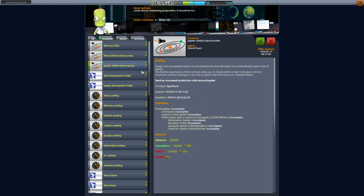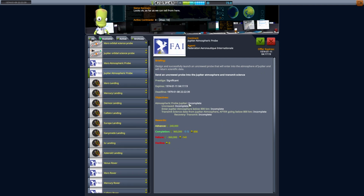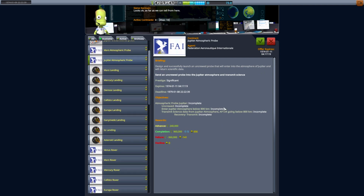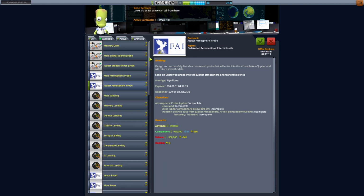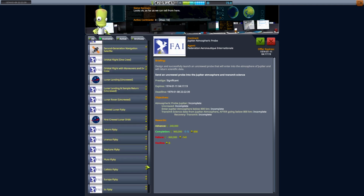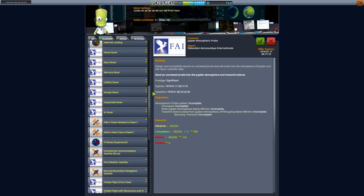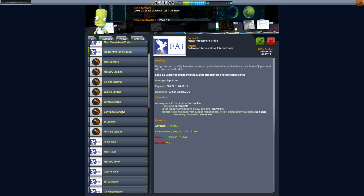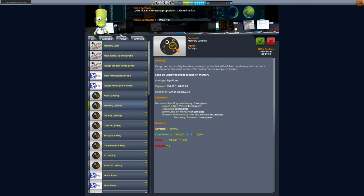Jupiter orbital probe. We need a new one of those. Atmospheric probe, that's going to be in after. Ooh, that's going to be interesting. I'm tempted to put something together for that just to try it. We've got flybys. Where are the flybys? Where's the flyby? There we are. Right. Oh, you don't get a flyby for the bodies. That's annoying, isn't it? They do give you a lot, though. Mercury landing. Ooh, that would be nice.